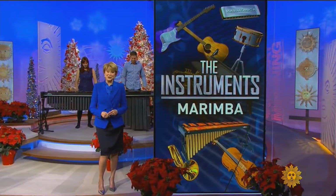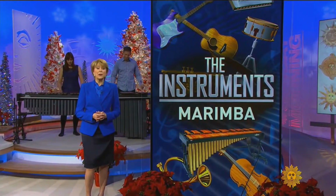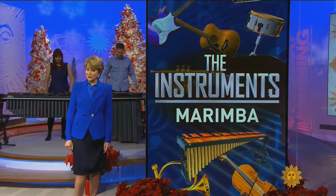The Peanuts tune, Linus and Lucy. Performing it, Frank Cassara and Ingrid Gordon on the marimba. Wait, how's a marimba different from a xylophone? Serena Olschel clears that up.